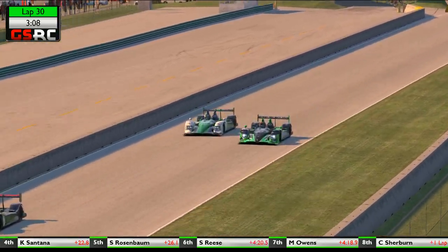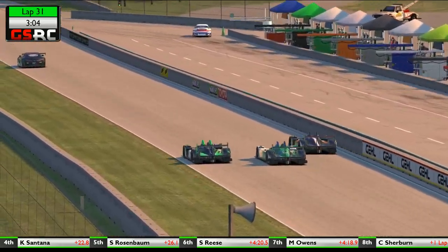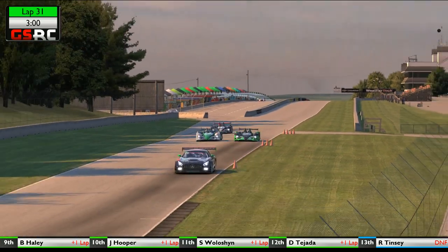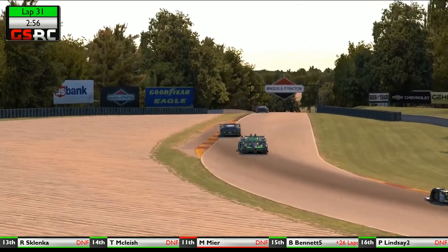He is coming off these corners oh so slow, but now here comes, are we going to go 3 wide? That's Mark Kudrowski in there. They squeeze by to the inside. Cy Andre doesn't have it done quite yet. They got more traffic in the form of Matt Owens ahead of them.